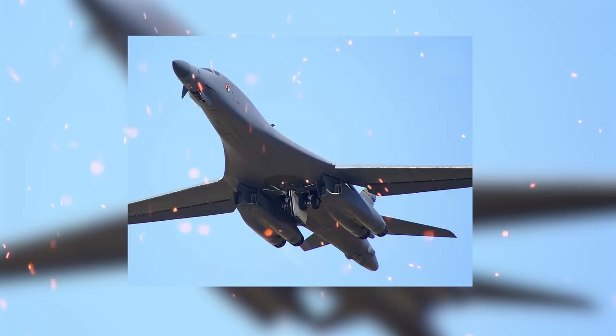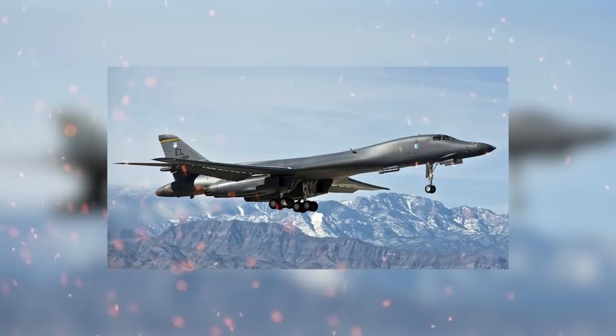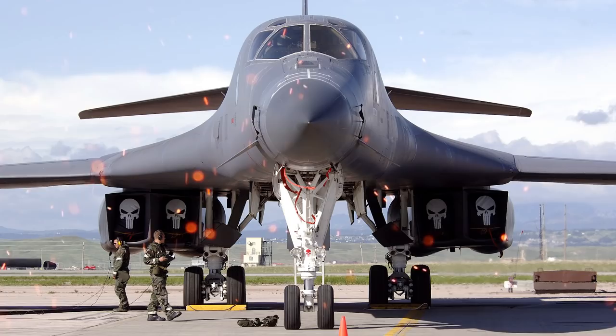The B-1 Lancer has a blended wing body configuration with a variable sweep wing and four turbofan engines. The B-1's variable sweep wings and thrust-to-weight ratio provide it with improved takeoff performance, allowing it to use shorter runways than previous bombers. It's been refitted with a new smart weapons interface to enable the use of precision-guided conventional weapons. The Lancer has an enhanced capability for delivery of up to 30 cluster bomb units per sortie, with modifications made to 50 bomb racks. In total, it can carry 125,000 pounds of ordnance.